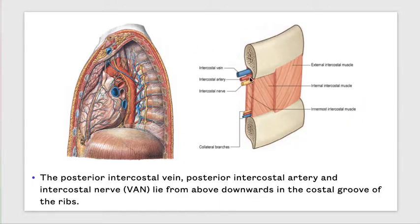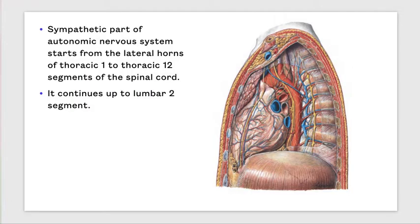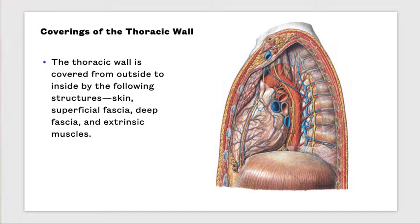The posterior intercostal vein, posterior intercostal artery, and the intercostal nerve lie from above downwards in the costal groove of the ribs. Sympathetic part of the autonomic nervous system starts from the lateral horn of thoracic 1 to thoracic 12 segments of the spinal cord, continues up to lumbar 2 segment.